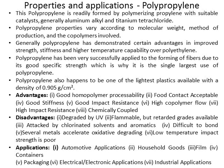It is widely used in automotive applications, household goods, and film making. Polymers find a very wide application in the film roll manufacturing industry, packaging, and electronic applications.